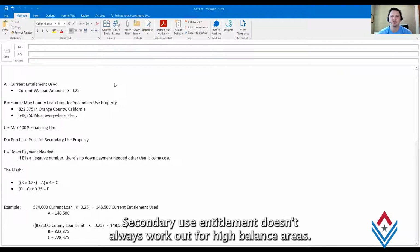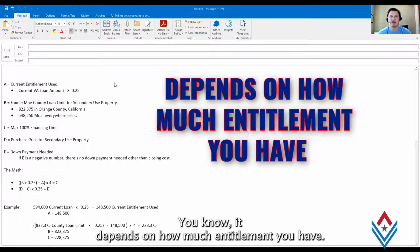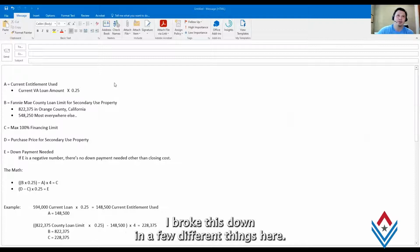Secondary use entitlement doesn't always work out for high balance areas. It depends on how much entitlement you have. There's some math we've got to do. I broke this down into a few different things here.